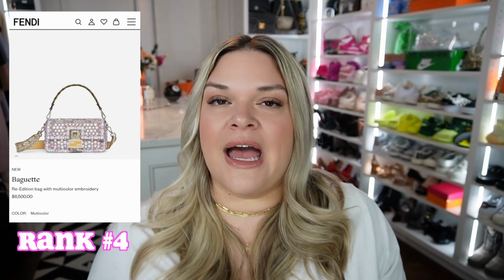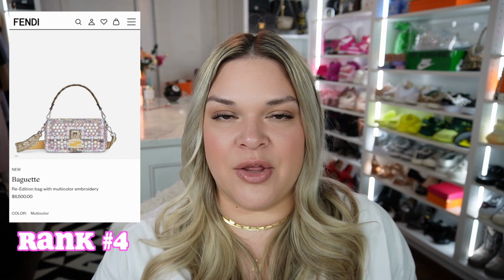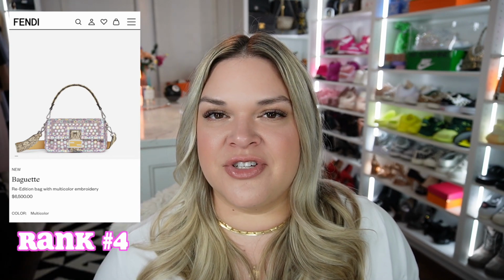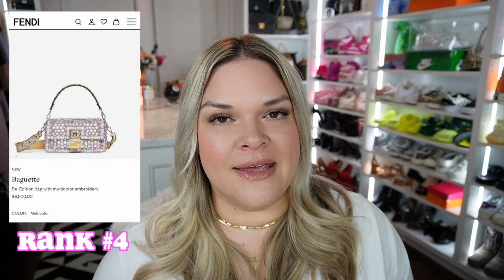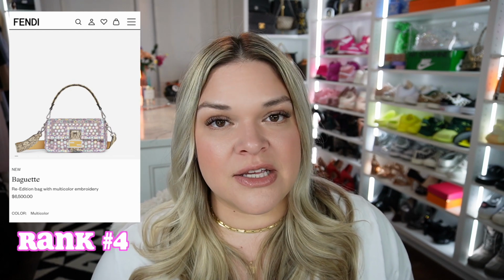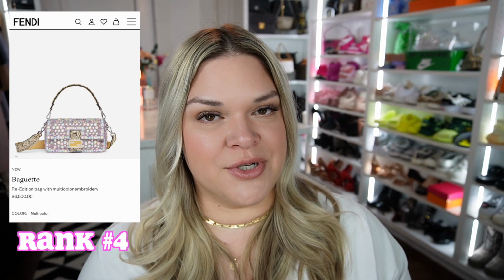I will say, a few weeks ago, I had seen the black version of this bag available for a couple hundred dollars. It was less than $1,000, probably between $500 and $700 on a Japanese auction site. I almost bought it. I regret not buying it now, but I have seen these available for affordable prices in the resale market, particularly in Japan. Still, I think this is a really cool bag to buy as a reissue. So I fully support this purchase coming in at number 4.